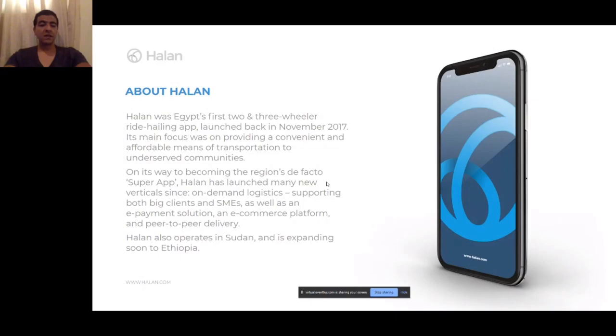Halan started off as a 2- and 3-wheeler ride hailing company in Upper Egypt only. This was in November of 2017, and then we started to increase our footprint in Egypt, moving into Giza and Cairo and other places around Egypt. And for those of you who don't know Egypt, Egypt has 100 million people living in it, and more than 5 big governorates, big as in serving a couple of millions of people.